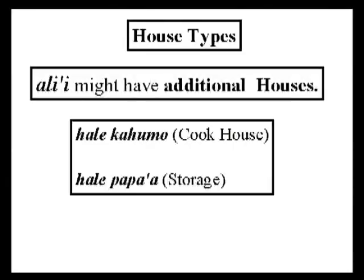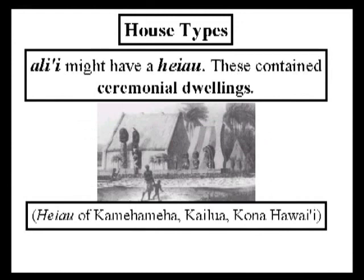This could be called a woman's eating house, but it would be a place where women and their children would be together, both for meals and during the day, for childcare and for daily work. In addition, a high king like Kamehameha the Great might also have a separate cookhouse and also a separate storage house. This is a drawing that was made of a heiau.